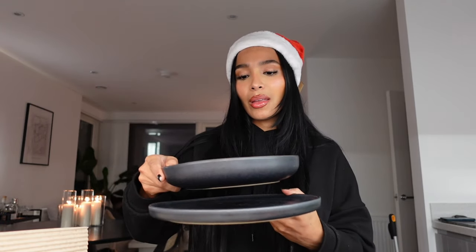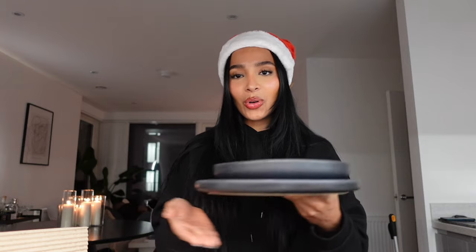Is to have a flat plate with the plate on top. For the living room, I showed you this when I was in store. I did end up getting it. It's huge and I just think it's perfect for Christmas.